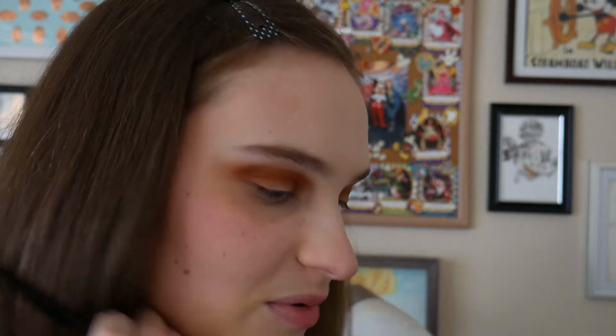Okay, so that's the crease done. I think I'll clean this up later with concealer. That's my hack, my little trick. I like to make it kind of straight and winged up looking, and right now it's just a little blotch over here, so that will get fixed up later.